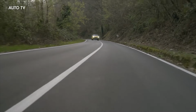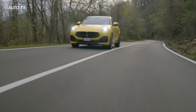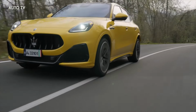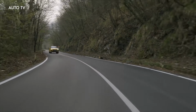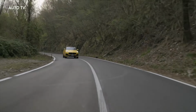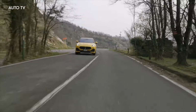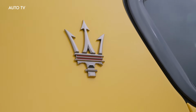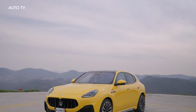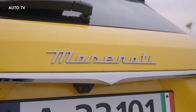The new 2023 Grecale brings the Maserati lineup even further downmarket into the luxury SUV sphere currently occupied by models such as the Porsche Macan and Alfa Romeo Stelvio. Given that the midsize Levante SUV makes up nearly 60% of Maserati sales globally, a smaller sibling was all but inevitable. Following multiple teasers and a delay caused by the microchip shortage, the relatively high-riding vehicle with the Trident logo debuts in GT, Modena, and Trofeo flavors.